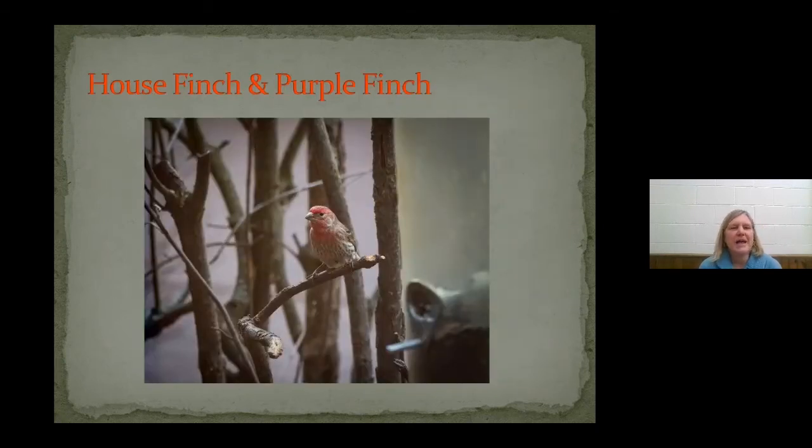The red finches, house finch and purple finch, look alike. They can be quite hard to tell apart. These are also birds that will be visiting the black oil sunflower, the tube feeder, perhaps the Niger feeder as well. So I'm going to do a quiz.